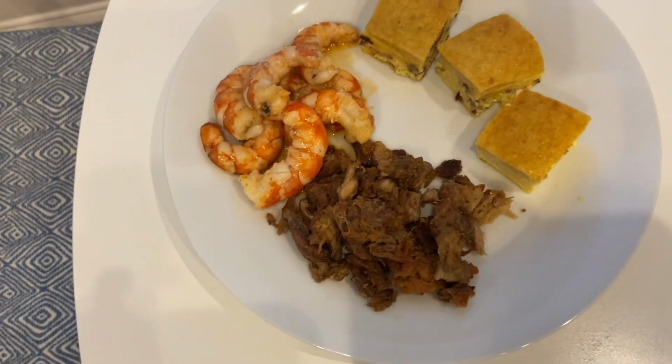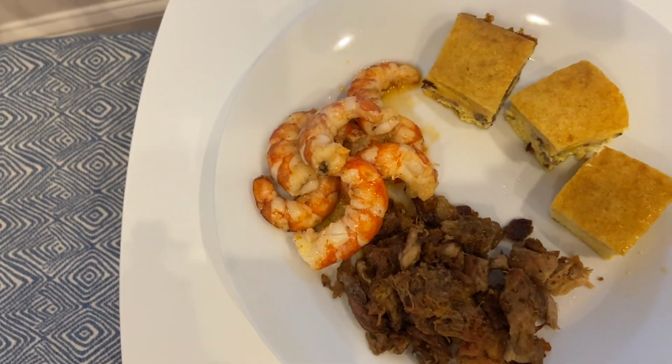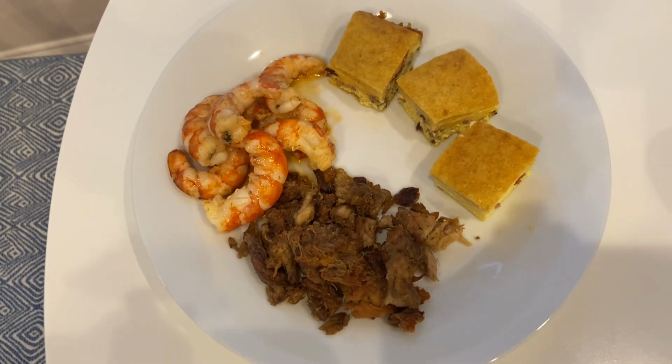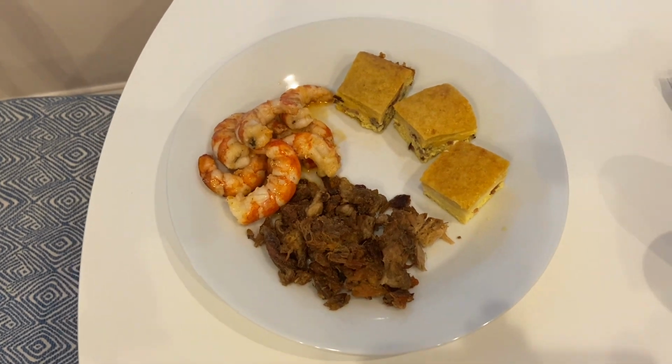Here's my plate. I've got the crispy carnitas, some shrimp, and a little bit more of that breakfast casserole. I decided to go for it. It was so delicious at lunch. So that is my dinner.